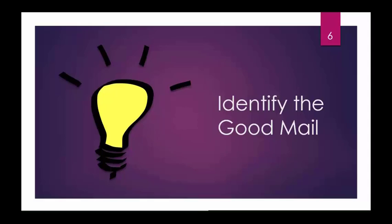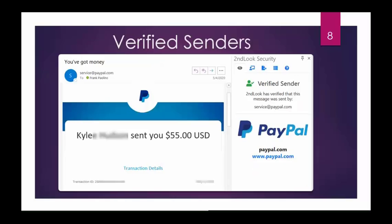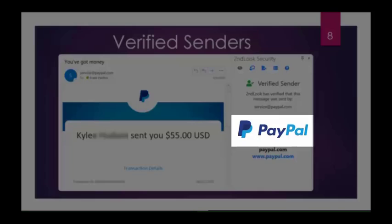Well, we decided to flip the paradigm. Instead of simply detecting the bad mail, we focus on positively identifying the good mail, and it is a very effective technique for stopping phishing attacks. To best support the user at the point of attack, we built this phishing protection right into the Office 365 inbox. Second Look helps users easily distinguish real messages from these often spoofed senders by looking for the brand logo in the right-hand panel. If Second Look doesn't show you their brand logo, it is a fake message 100% of the time.